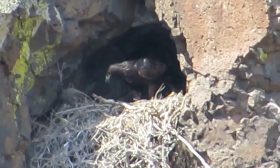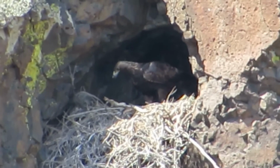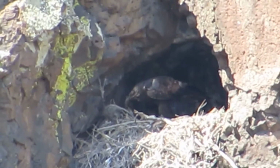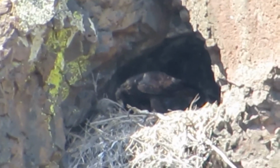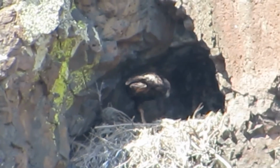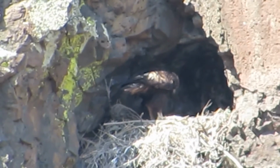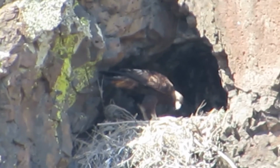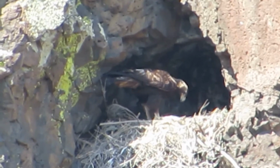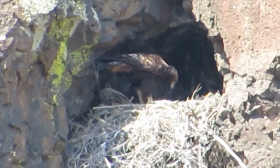Walking over towards the edge again, looking around. We'll just see what she's got on her mind. They're going to feed the chicks or clean the nest out a little bit. Okay, she's walking around now. She's got up and looking at the youngsters. She may be thinking about feeding them or sailing out. She's looking out this way. We'll see what happens here.